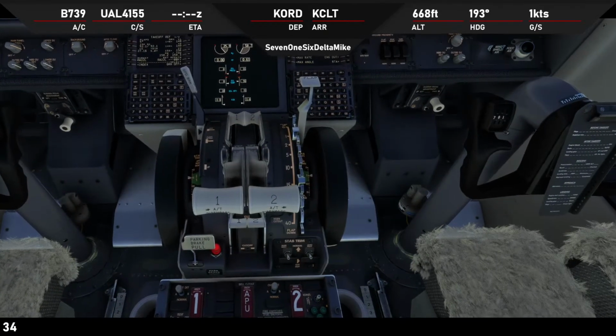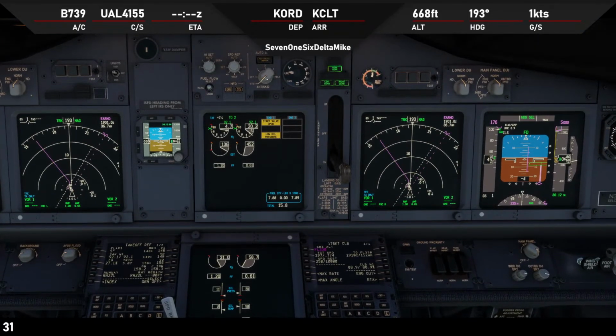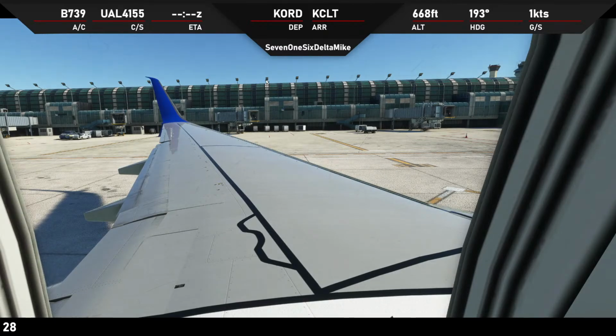And while that's going on, let's go ahead and get our flaps set to flaps 5 for departure. And up here, we'll go ahead and get our auto brake set to RTO. And we will watch the flaps come down here.